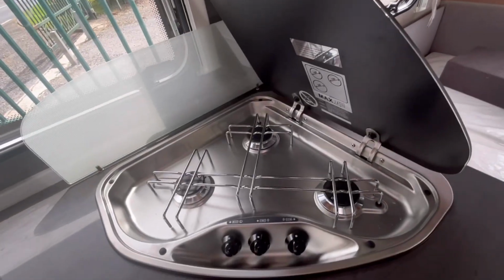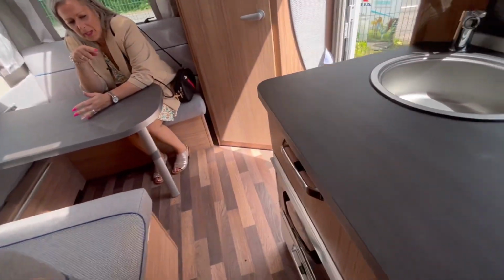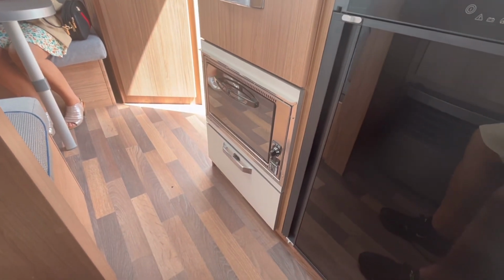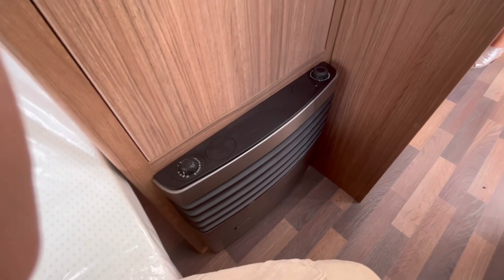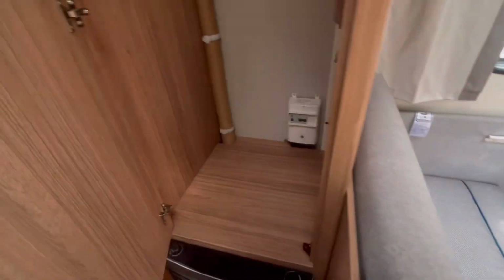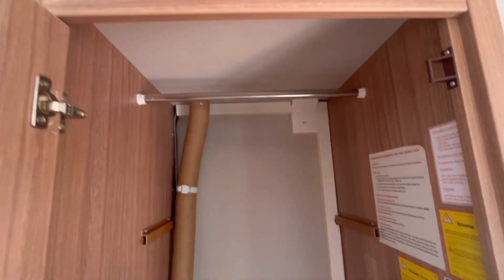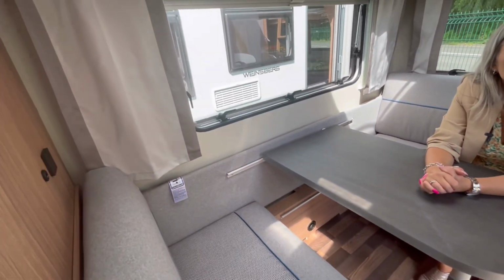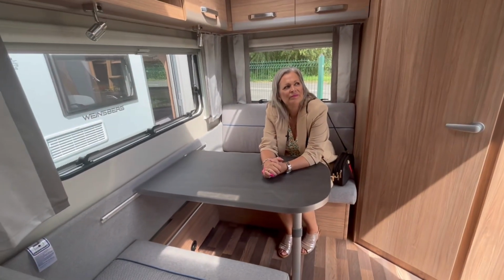So we've got a three burner gas hob and sink. Same again. It's like a combi oven, isn't it? Yeah, it looks like it. You've got a fire heater system there, and then the wardrobe area. Trip switches and everything in there, but plenty of room to hang your clothes. A natty little caravan.